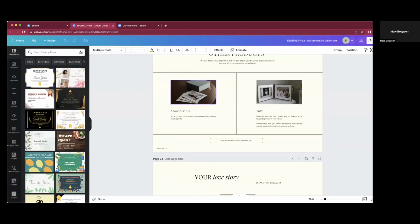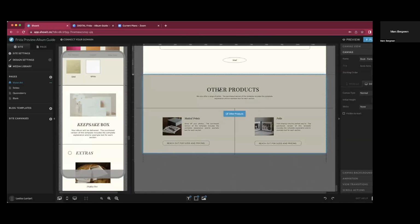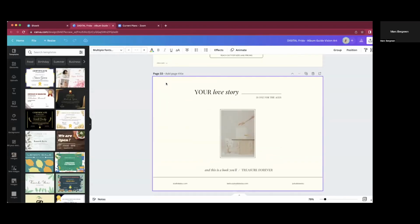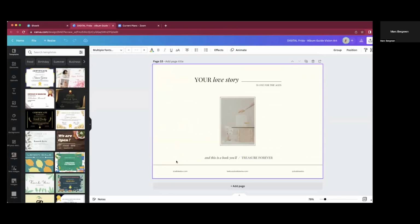And then last but not least, we also have other products, which we've placed down the end. When your client is already thinking about buying an album and is in that buying mode, we do want to let them know about any other products that we offer, whether it's prints, folio design, or huge canvas prints. Never leave your clients in the dark about everything that you offer. If there's anything else that you offer, you can mention it there. And in the PDF version, it just has all of your contact details down here.